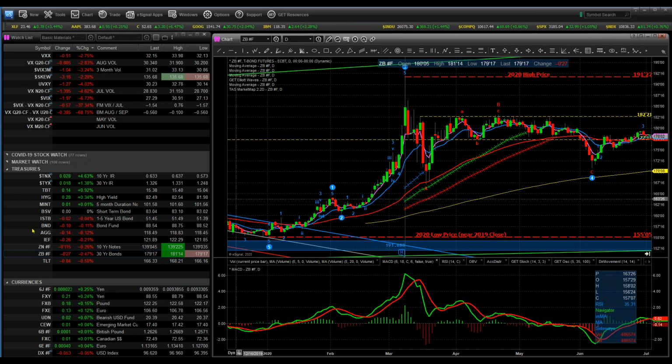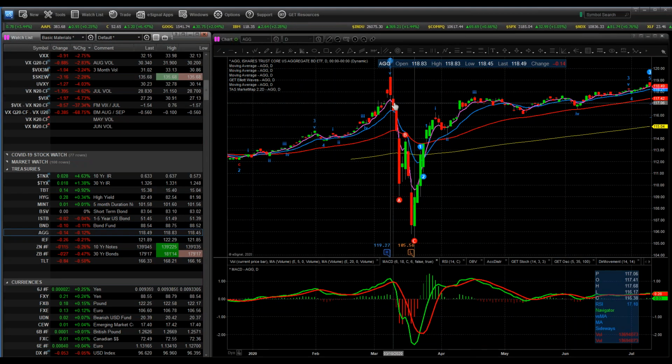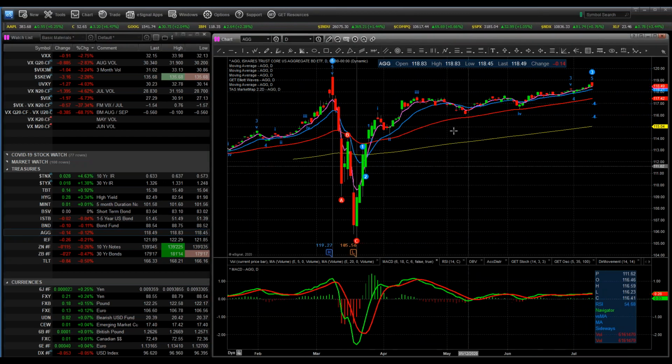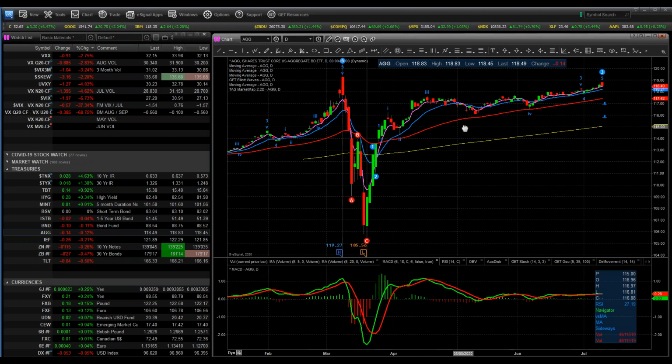So if we go back to AGG, which is a bond fund, you can see how it racked down really hard in the month of March, and then it came right back up. AGG is also a good place for those of you that are into mutual funds or stocks. It's just having part of your portfolio because year to date, it's up a little over 6.5%. So it's doing much better than, say, the stock market, and it's a less expensive way to hedge than just buying long puts, unless you understand how to play the option market.